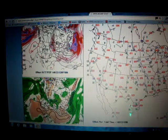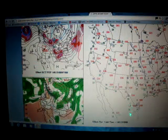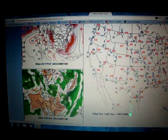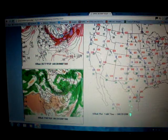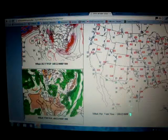I believe this lower plot is temperature. No, it's going to be something else. TMPRH. 800 millibars. Temperature, I suppose. Green scale doesn't seem right. 90 degrees. Not reading that properly.